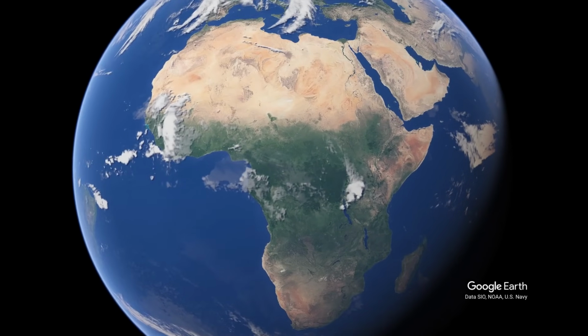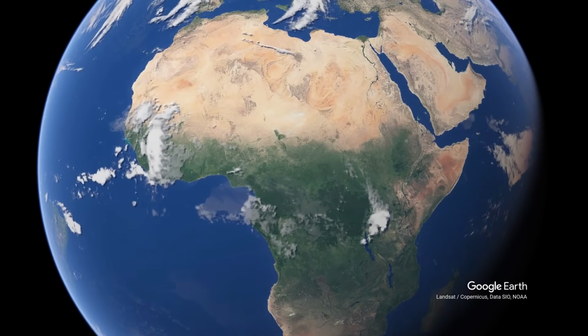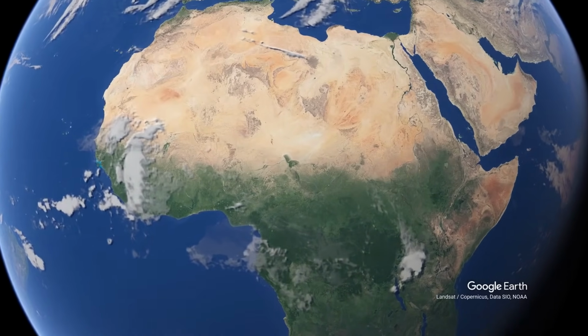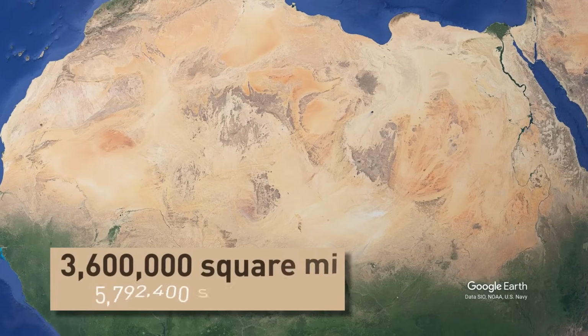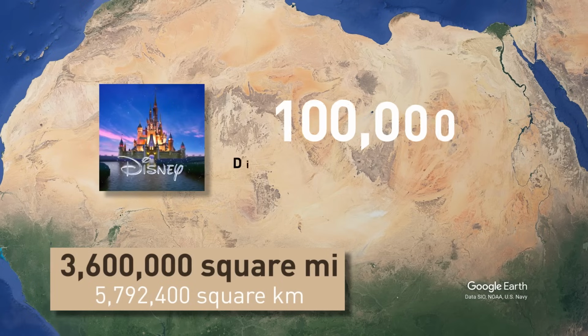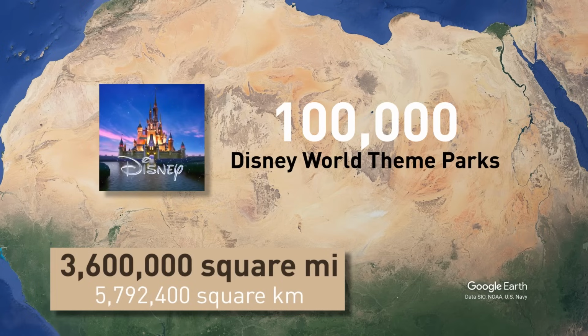Now, in case you don't know, the Sahara Desert is located in northern Africa, stretching from the Atlantic Ocean all the way over to the Red Sea. It occupies an area large enough to place approximately 100,000 Disney World theme parks side by side.